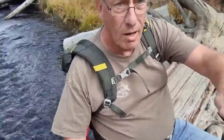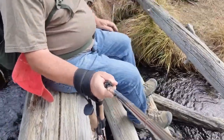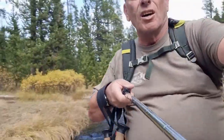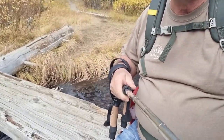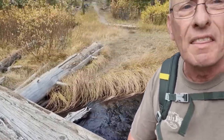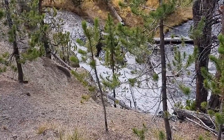This is actually easier than it first looks, because what I'm doing is sitting on the big log with my feet on the little log and just shuffling across. So, got to be smart. Originally, when I looked at it from the other side, I didn't see the two smaller logs, and I thought that I would have to walk across the big one, which didn't impress me very much. Hike is definitely worth it.